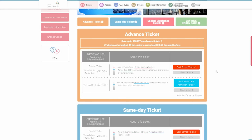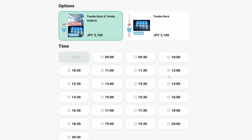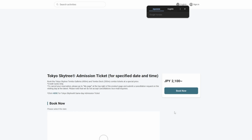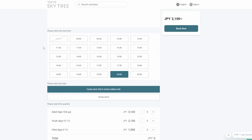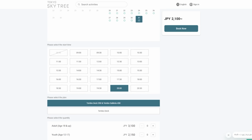I tried to book some tickets, and going to the page 10 minutes after midnight, I was able to get any time slot including sunset times for the latest released day, except for the 8 a.m. opening time slot. So if you want that early morning time slot, you're gonna have to go quick. For off hours, you can get tickets the day before or even that day, but I would get them the day before just to save a bit of money. So specifically for booking Tokyo Skytree tickets, I would recommend it if you want a prime time slot. Otherwise, a walk-in or day before ticket should generally be available.